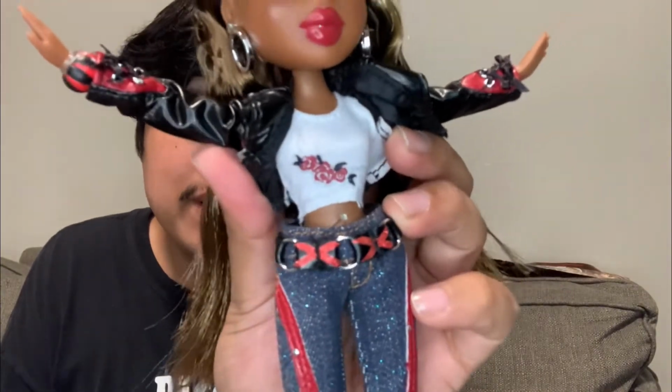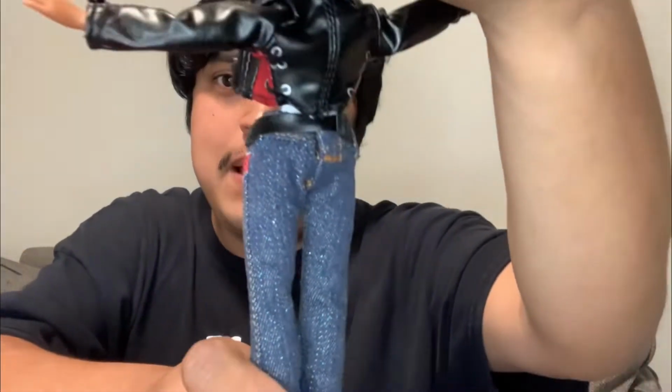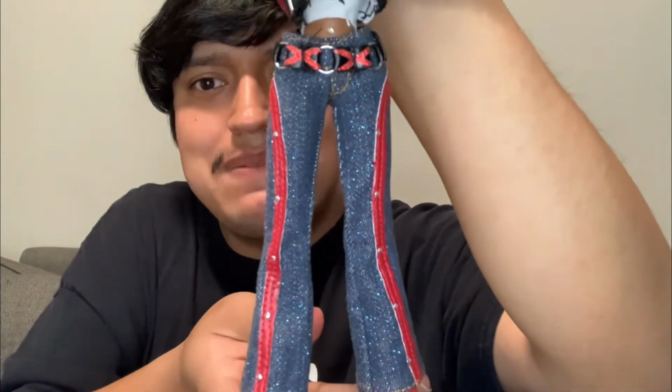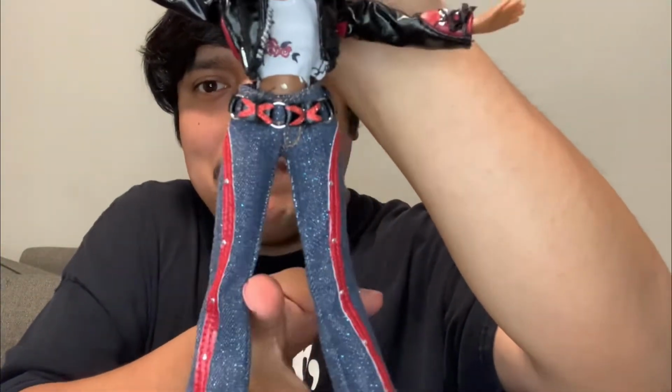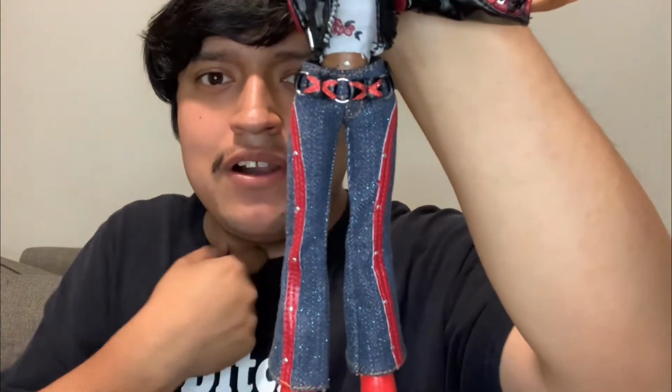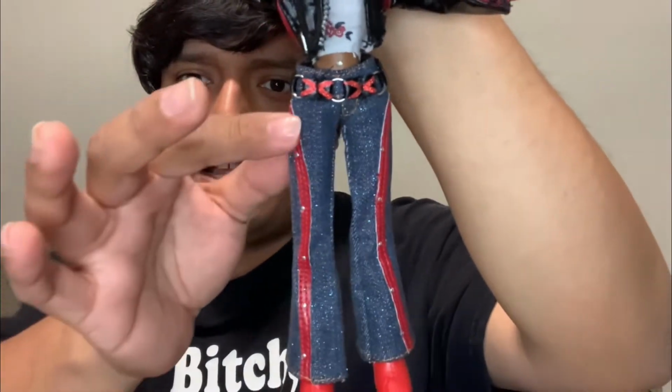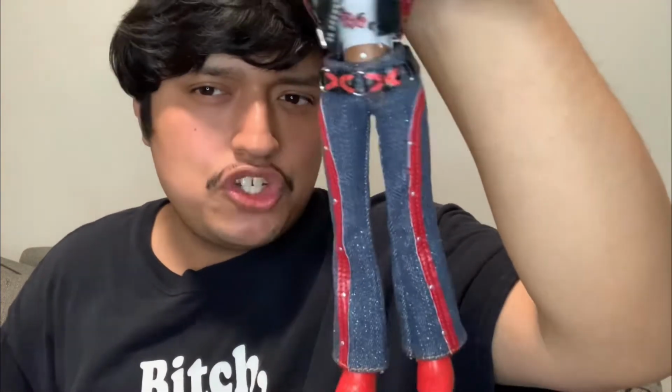For her white top, it just has red roses with black and silver glitter details. Her belt is black and red that also velcros in the back along with the top and jeans. And the jeans, it's kind of giving me Lizzie McGuire vibes. It reminds me of that one episode of her wearing like the most expensive jeans to be best dressed or something because of this strap detail. Or maybe I'm confusing it for another show that has this type of design on the jeans, I'm not sure.